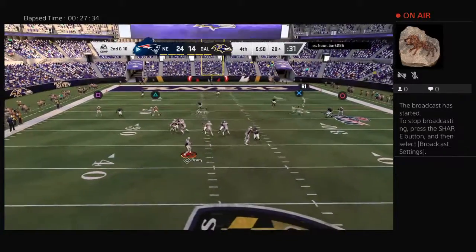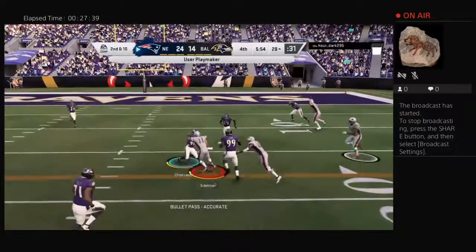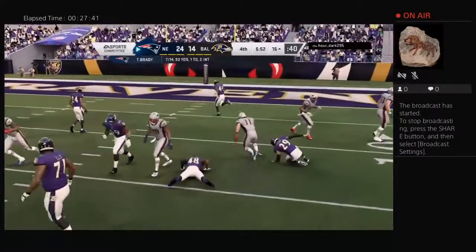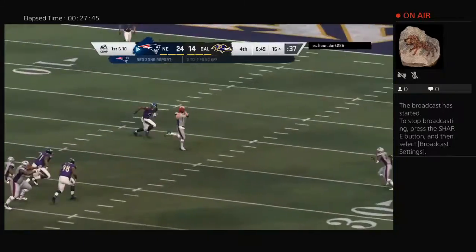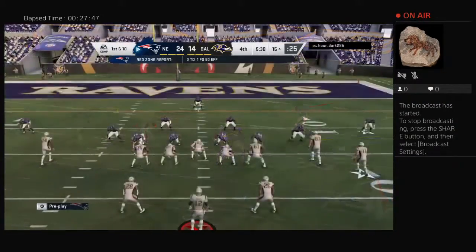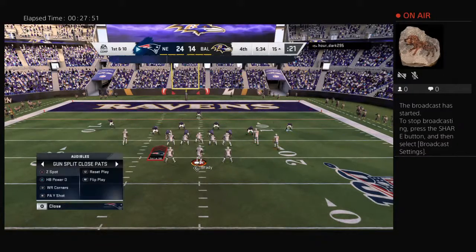Throwing again. Brady. Looking for Edelman, and he hits him. It's complete. And taking it to the 15-yard line before he's brought down. That one good for 13 and a New England 1st down. First down, Patriots.